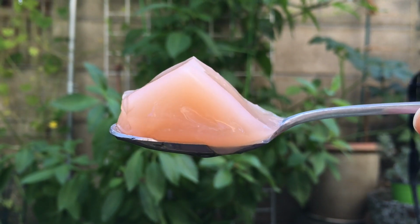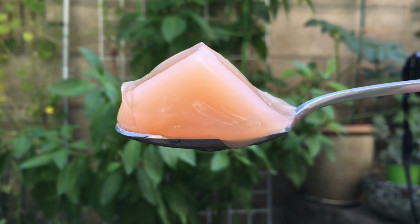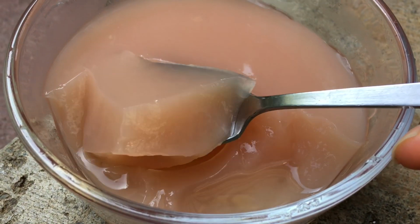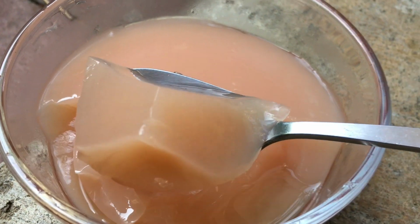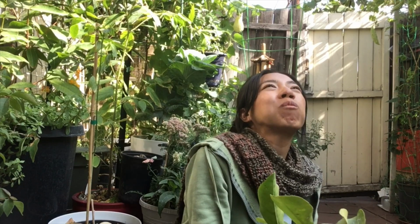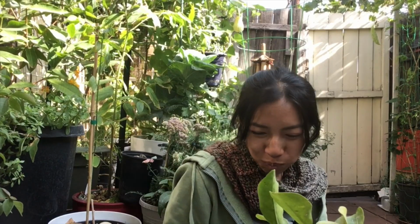This thing is seriously like Jello. Oh my god. Wow. This is hilarious. I love these accidents, things that when you have no intention of doing come out even better than expected.